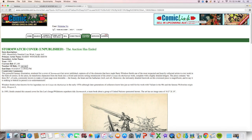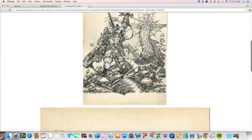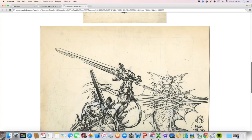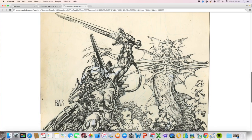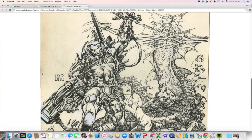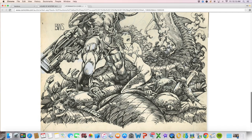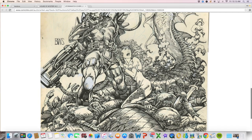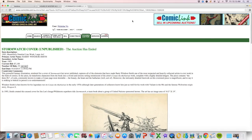And here is an unpublished piece by Barry Smith for 7,100. Gorgeous. The detail on this piece is just awesome. Just look at that. I had to look at every little piece from the sword to the arm. Beautiful. Just look at all the details. Awesome. Just awesome. If you don't like that, I'm not sure what you would like.